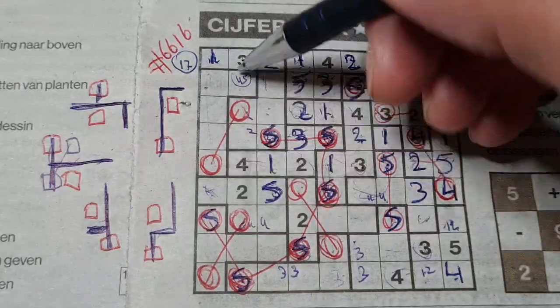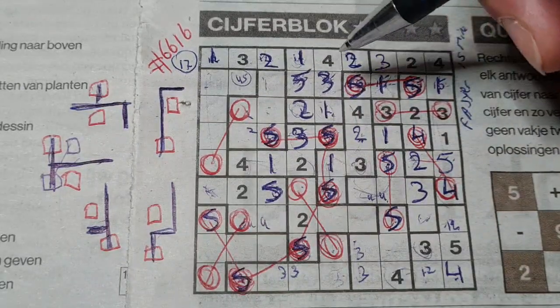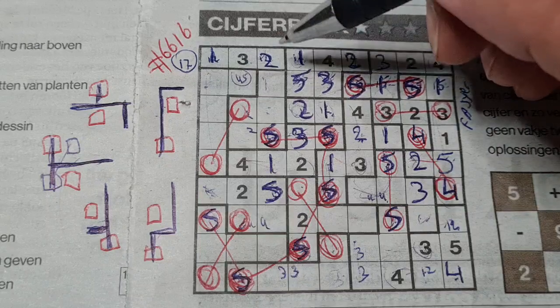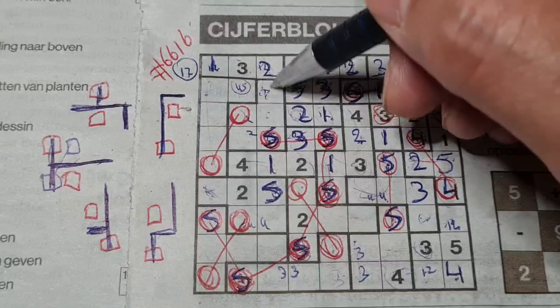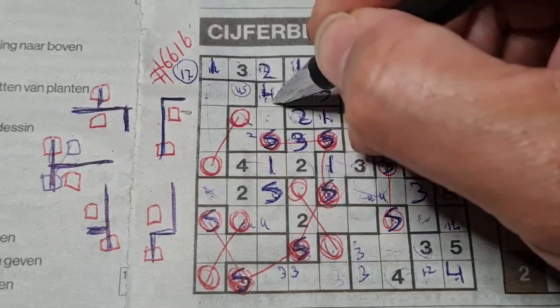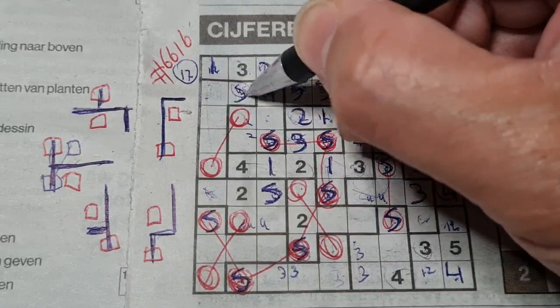This box, well, this. I think this box should be a 4 because give me 1, give me 2, give me 3, should be a 4, give me 5. Yes, definitely 4. I marked this box with 4 or a 5. We have a 4 now, so this box should be a 5 then.